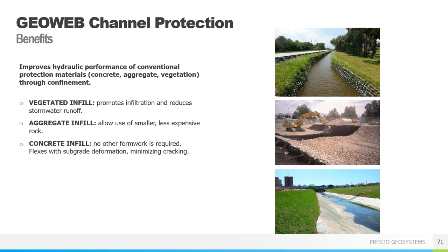So again, to summarize, the benefits of using GEOWEB in channels is it will improve the hydraulic performance of whatever infill material you use. With vegetated infill, we'll also promote infiltration and reduce runoff. With aggregate, we allow for smaller, less expensive rock. And then with concrete, you don't need any other form or reinforcement. It will flex with subgrade deformation and minimize cracking.